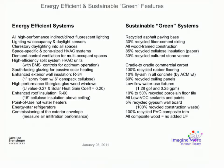All of the appliances throughout the building and all of the equipment throughout the building will be Energy Star rated. And we're going to commission the exterior envelope, which means we're going to actually measure the air infiltration performance as we're building this building to make sure that the air infiltration is minimized, far exceeding code requirements.